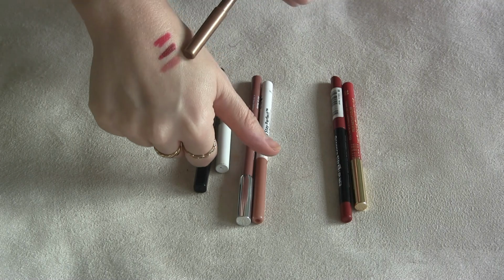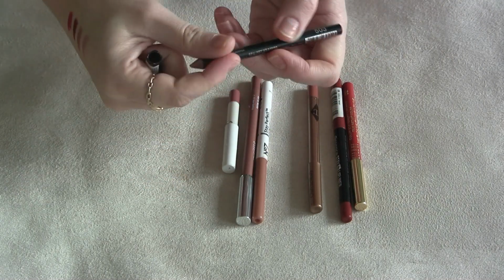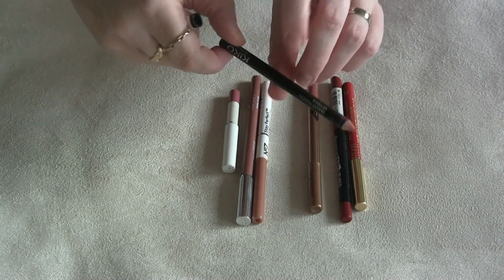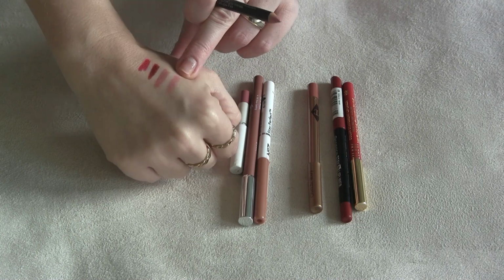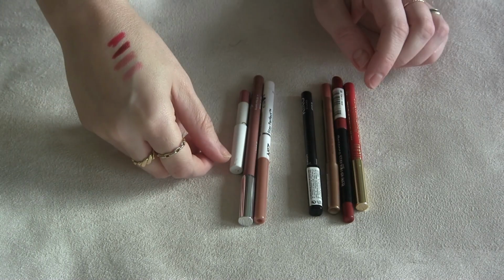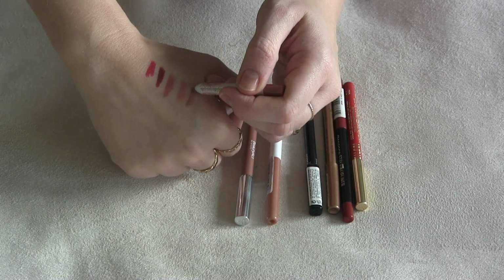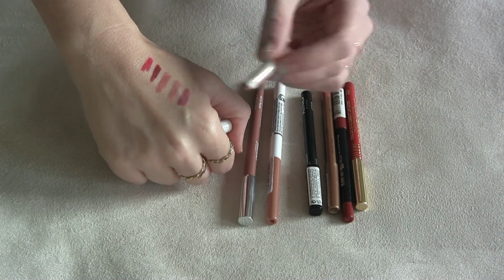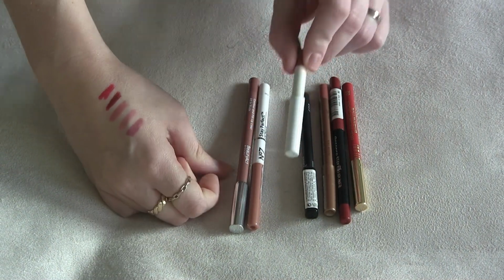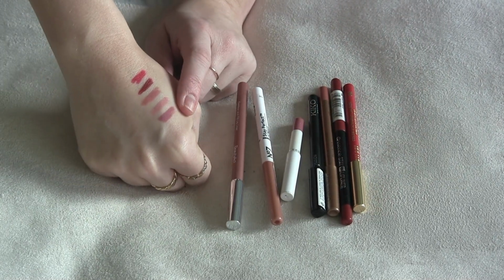I like it. It's like a nude pink, but it's not my favorite. This is Kiko Milano. What's this called? 503 Smart Fusion Lip Liner. So this is more of a pastel pink or nude pink. And then we have Lumiere from ColourPop, and it's drying up, but it's still really nice and creamy. I'm trying to use this up this year, but I haven't been able to just yet. But it's a beautiful shade. I really love this shade.